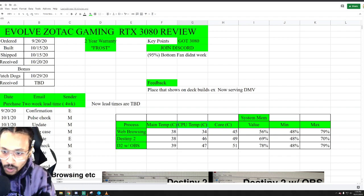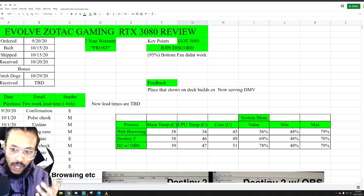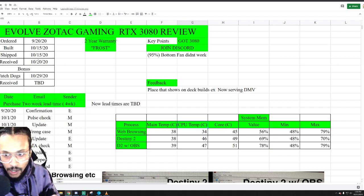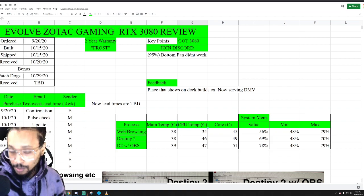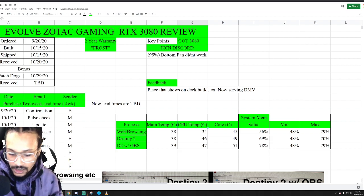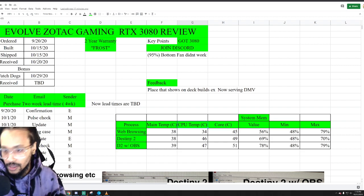So, ordered on 9/20. It was built on 10/15, shipped on 10/15. I received it on 10/20. With the RTX 3000 series, you get a free copy of Watch Dogs. That came out on 10/29. As of today, 10:30, before going live, I have not received the code, and I still have not, which is kind of my subtle way of indicating this process.